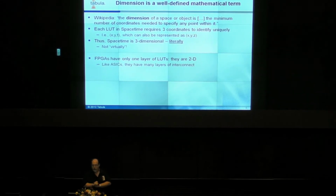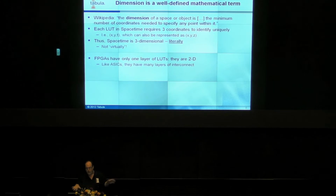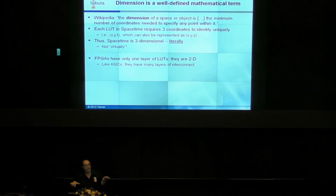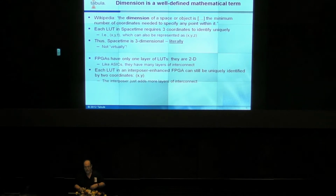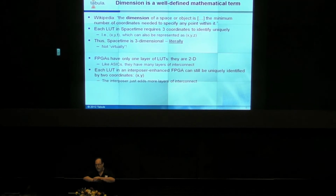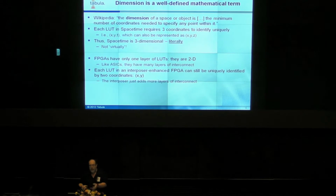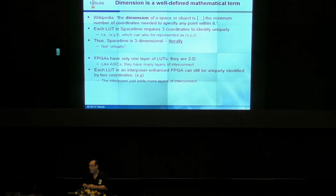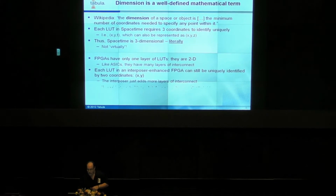Now, by comparison, FPGAs, which have only one layer of LUTs, one layer of MUXes, are 2D. Not 2.5D, not 3D, 2D. Like ASICs, they have multiple layers of interconnect, but they have only one layer of their LUTs and MUXes, and you can identify each with just 2 coordinates. And that still happens when you have interposers and you end up making a big, wider FPGA. The interposer is a nice thing, it gives you some additional layers of interconnect, but you're still in 2D. Not 3D, not virtual 3D, not 2.5D.